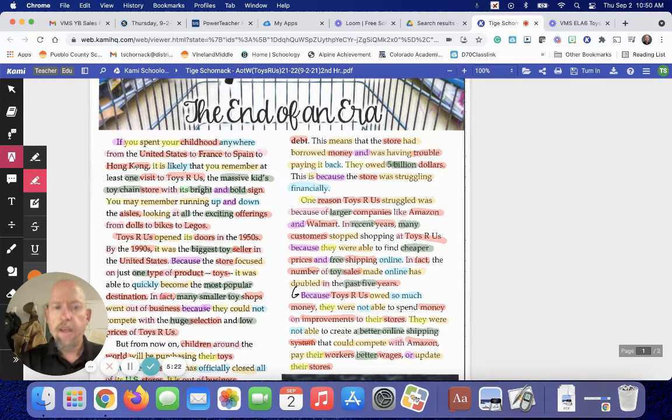That's a sentence. But if we just began saying, if you spent your childhood anywhere from the United States to France to Spain to Hong Kong, that is not a sentence. It is not a sentence because of this word right here. A subordinating conjunction introduces a subordinating clause. Another word for a subordinating clause is a dependent clause. Another word for a subordinating clause and a dependent clause is a sentence fragment. And so therefore it cannot be a complete thought. It may look like it has a subject and a predicate, it may look like it has a noun and a verb that can work as a subject and a predicate, but it cannot because of these words right here.